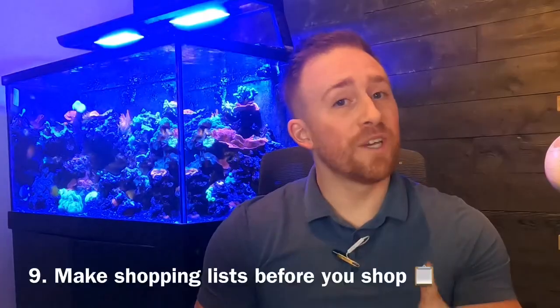Habit number 9, always shop with a plan. Before going to a grocery store, first make sure you're well fed. You will buy all kinds of things you don't need if you're hungry. But go one step further and put a plan together. Make sure you're only buying things that you said you needed before you got to the store. This is also going to help you quantify what you're looking to spend before you buy it.